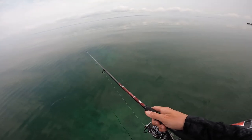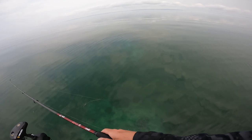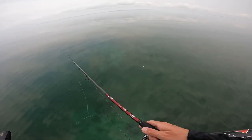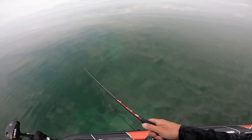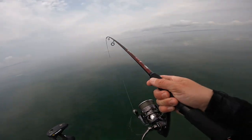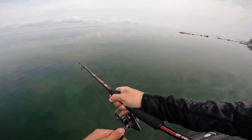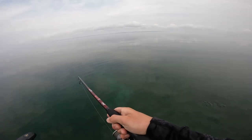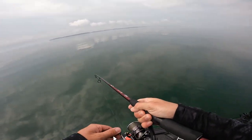There he is. Well, yeah, here he is. Shake, shake, shake, shake, shake. Let's get it in the bed. I think he'll eat then. Oh, here we go. Here we go. Got him. Yes, sir. Not a giant, but a 4. Maybe not 4, maybe 3 and change. Oh my gosh. Wow.